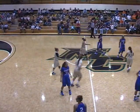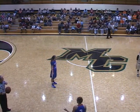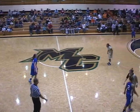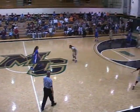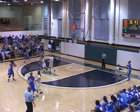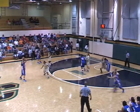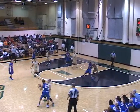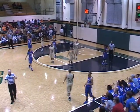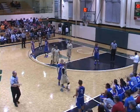Bad mistake there on the part of Motlow. So the turnover and give to Ball State. Just a mental breakdown that time. Can't get over the crowd. Great crowd today. Foul called on Owen out here. She was dinging up on Sarah Bliss.